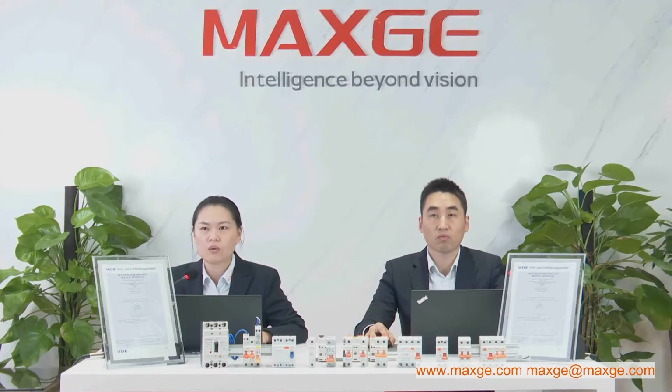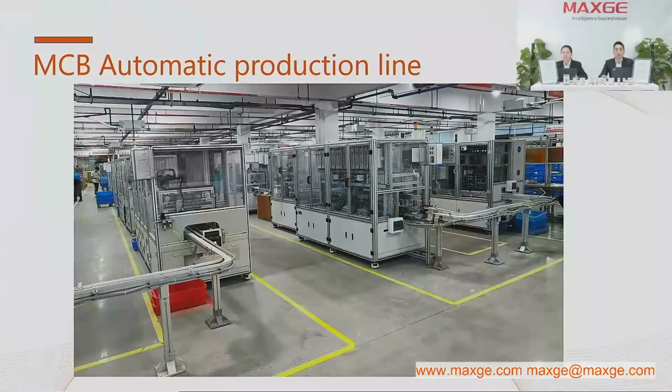Seeing is believing, so today let's show our core product line, MCB automatic lines. Now let me introduce our MCB workshop. We moved our MCB workshop to our new building this year, and now we have advanced automatic production machines that have a total of 5 automatic lines only for MCB products, and 3 automatic lines for the intelligent MCB, DPN MCB, isolators, indicator, doorbell.